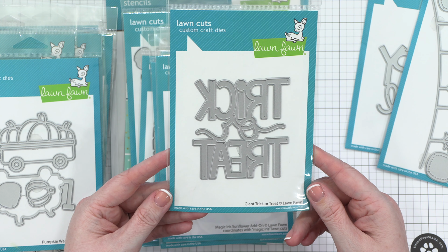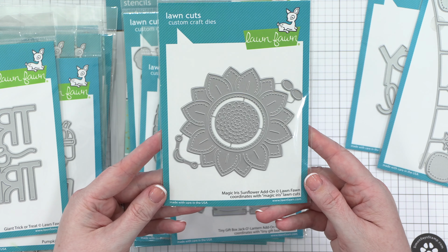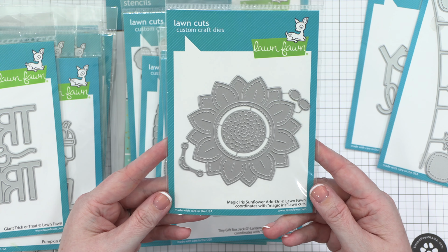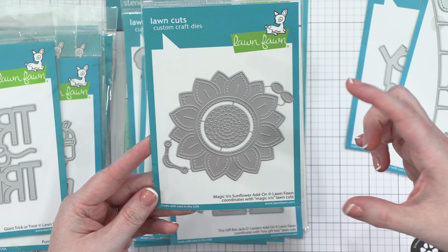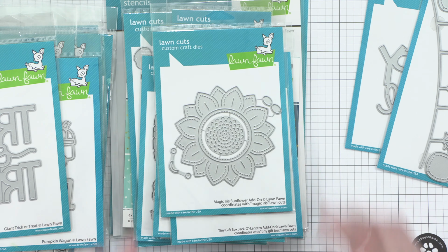We've got giant trick or treat. This one is magic iris sunflower add-on. So they have these cool magic iris cards where you can pull a little thing and it opens up. Oh, I'll show you one.